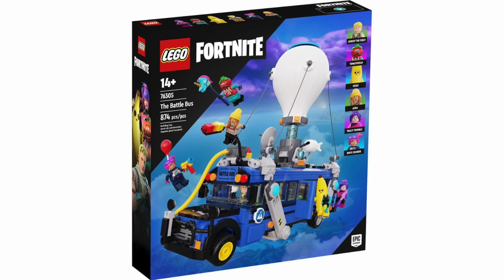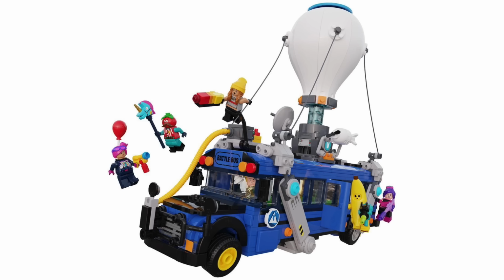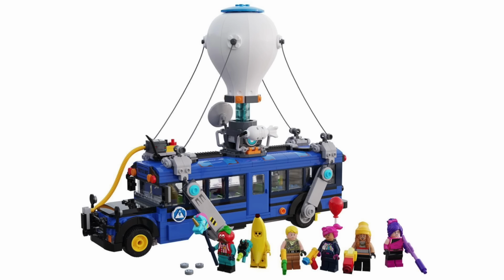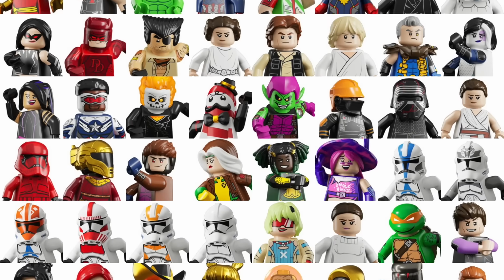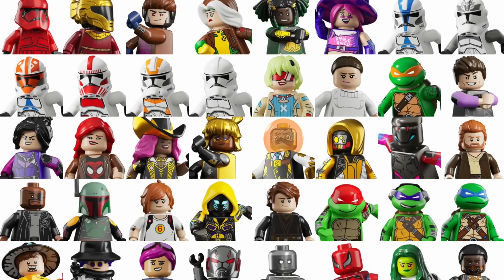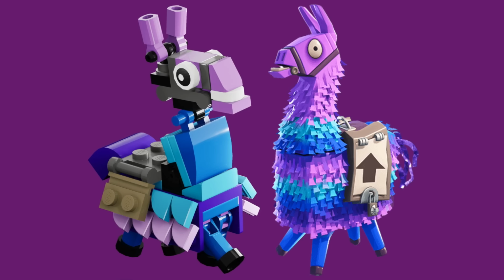Hopefully the set will look as good as this mock-up by LEGO creator Stud. But the most exciting part for me is that the set is rumored to include a whopping 10 minifigures. And with so many skins to choose from, I'm curious who will make the cut, or if it's even possible that we might see some of the licensed skins featured in these sets. The $40 set with 691 pieces will be a brick build version of the Loot Llama, which I think would make a fun display piece.